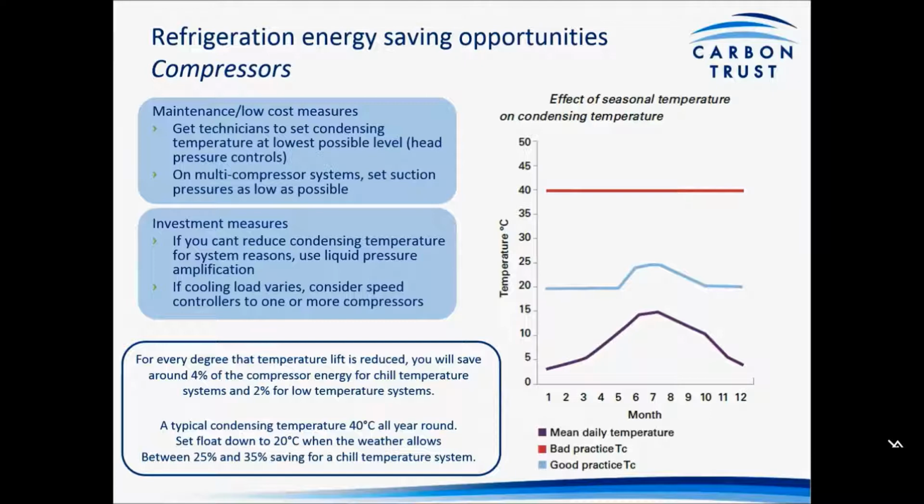This is a poor example, bad practice, of a consistent 40 degrees C condensing temperature all year round. That will continue to reject heat because it will always be above ambient temperature. But as you can see, it's not optimized for efficiency. You don't need to raise the temperature at the compressor that high to reject heat externally.